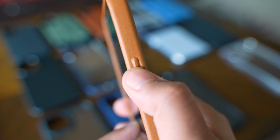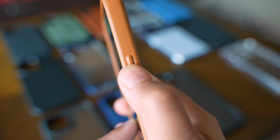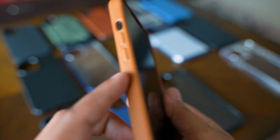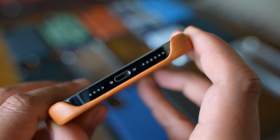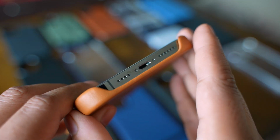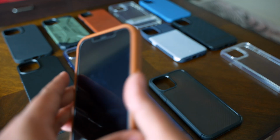The buttons on either side are a bit hard to press at first, but once you start using the case, they break in and become a lot softer in just a few days. This case leaves the bottom part of the phone open for easy accessibility to the charging port and speaker grill, so it doesn't provide all-round protection.